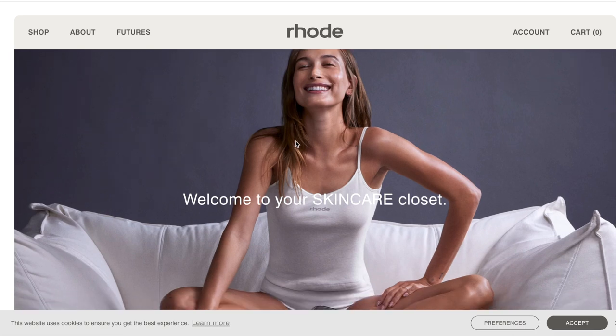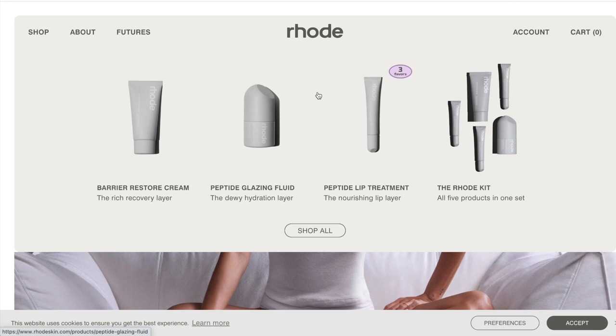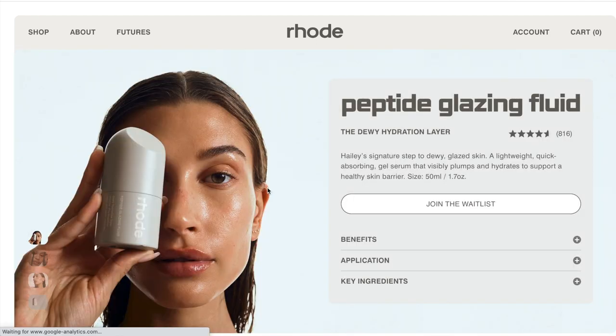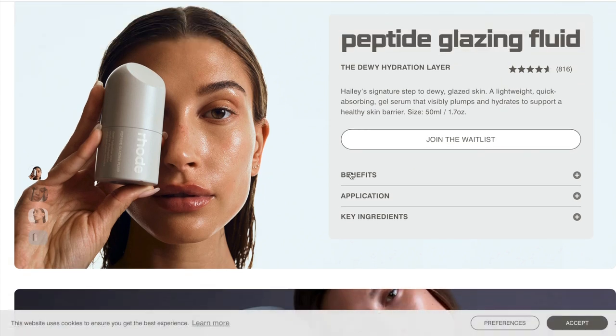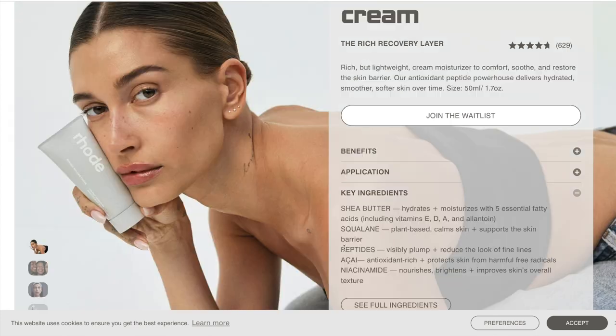She's actually recently launched her own skincare line called Rhode Skincare. She currently has 3 products in the Rhode line, including the Barrier Restore Cream, the Peptide Glazing Fluid, and the Peptide Lip Treatment. You can tell that she's focused a lot of her favorite ingredients into these products. For example, peptides. Peptides are an incredible ingredient featured in all 3 of Rhode's products, including her Barrier Restore Cream, the Peptide Glazing Fluid, and the Peptide Lip Treatment.